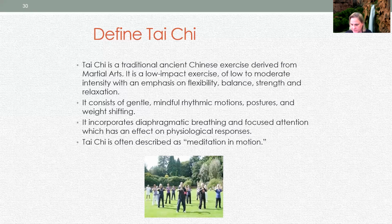It incorporates diaphragmatic breathing and focused attention, which has an effect on your physiological responses and psychological responses. With the diaphragmatic breathing, you're learning that you're getting more oxygen to your muscles. You are lowering your blood pressure, you are lowering your heart rate. So all that is going to, in turn, relax your body. Tai Chi is often described as meditation in motion.